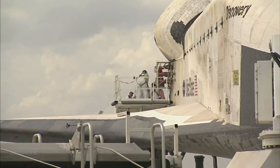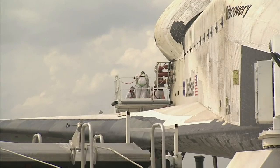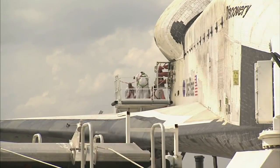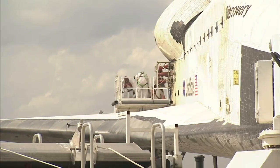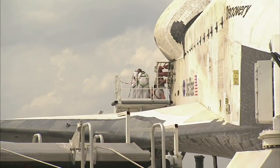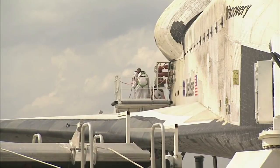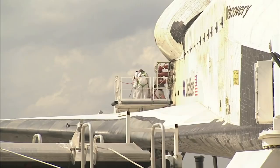The confirmation has been received that all 7 crew members now are off the vehicle. Lee Archambault, Tony Antonelli, Steve Swanson, Joe Acaba, Ricky Arnold, John Phillips, and returning expedition crew member from the space station, Sandy Magnus, after 134 days in space, are all off the vehicle in the crew transport vehicle. They'll be going through some routine medical checkups.